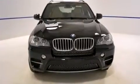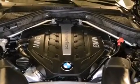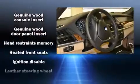BMW infused the interior with top shelf amenities such as leather upholstery, heated seats, a power rear cargo door, rain sensing wipers, and air conditioning. With high intensity discharge headlights illuminating your path, you'll always appreciate maximum visibility.